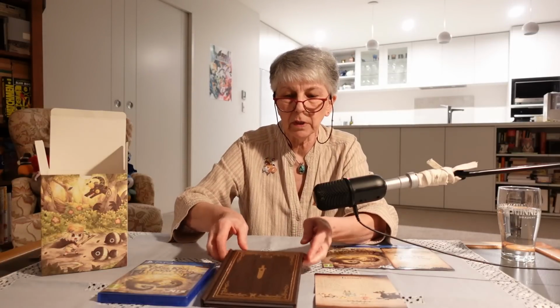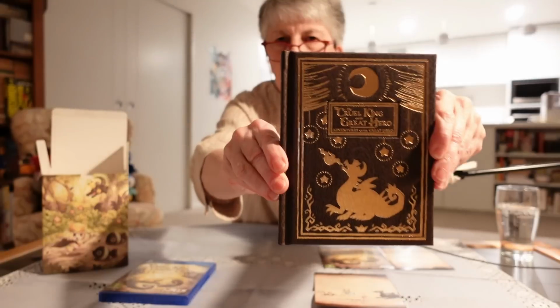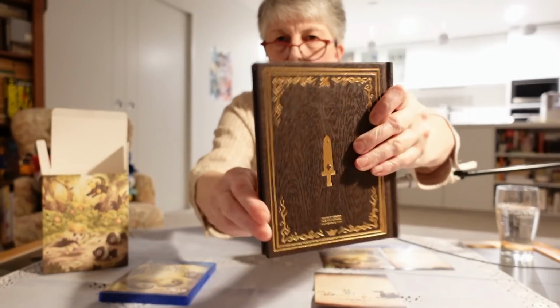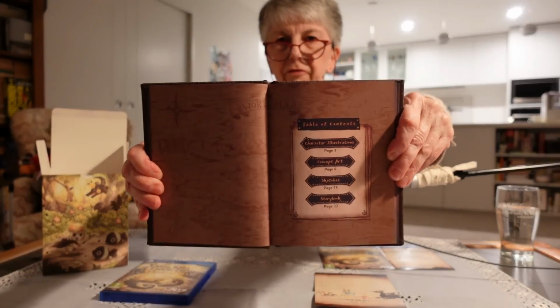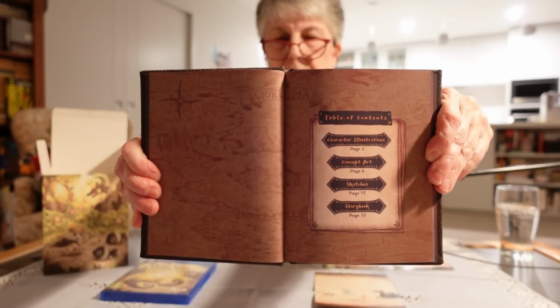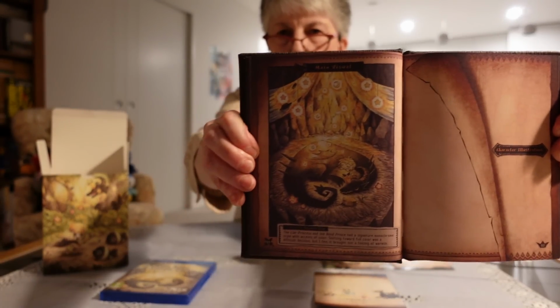So we've got a very nice looking small hardback art book. So this is the front cover. And the back cover has just a sword on it. And it's got that soft sort of leathery, imitation leathery feel, but very nice. So there's a total of 52 pages, and this is the contents listing. And this you recognise is the title image.